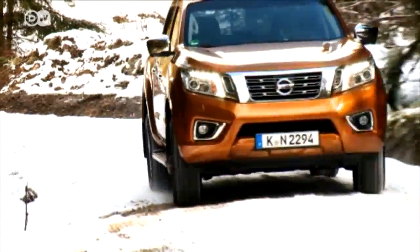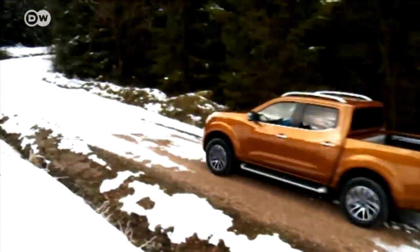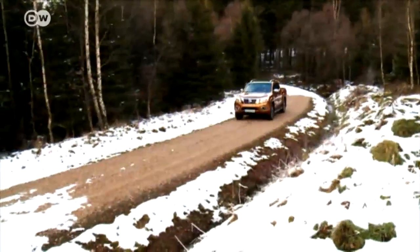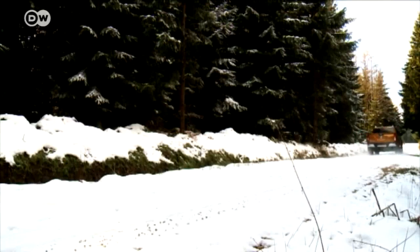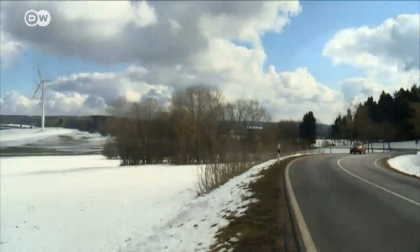Pickups are old hat in the United States, but they're a new trend in Germany. More and more manufacturers are producing versions adapted to European driving conditions. The great popularity of SUVs has accustomed European drivers to the off-road look. Some automakers can hardly produce enough SUVs to meet demand, and now pickups are available too.